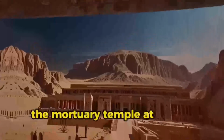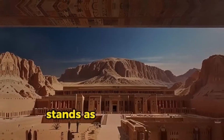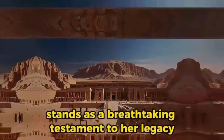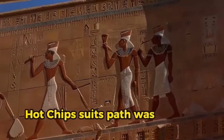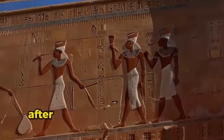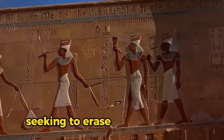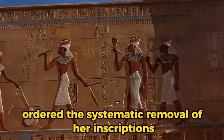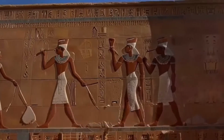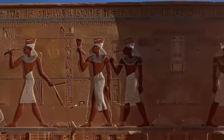The mortuary temple at Deir el-Bahri, a testament to her ambition and vision, stands as a breathtaking testament to her legacy. But even in the face of such triumph, Hatshepsut's path was fraught with challenges. After her death, her stepson, Thutmose III, seeking to erase her from history, ordered the systematic removal of her inscriptions and images from temples and monuments. Was it vengeance or a strategic move to secure his own legacy?